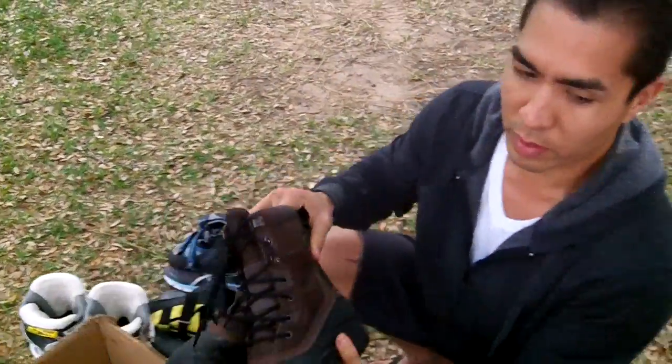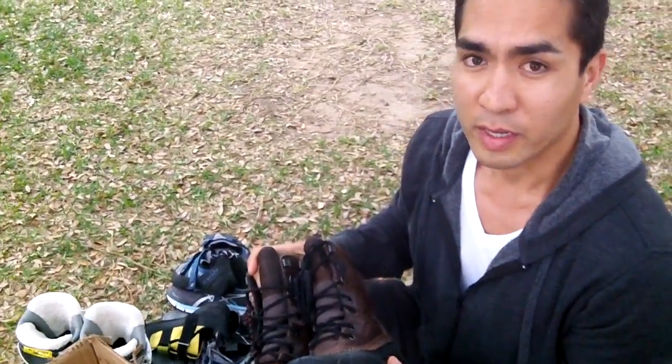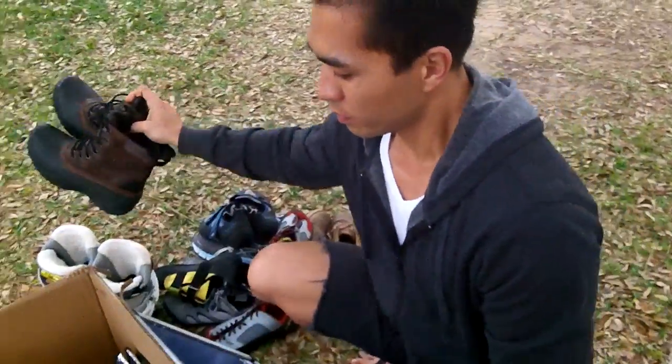Here we have a pair of Sorel waterproof boots. Sorel is really into high quality boots that are waterproof, and they're built for snow and water use. These are in amazing condition. You can see that it doesn't look used at all. In fact, that just might be returned to the store, but they're in awesome condition. Great brand. I love Sorels.